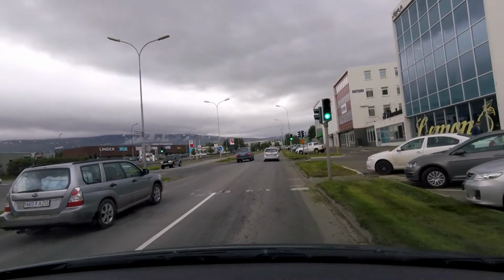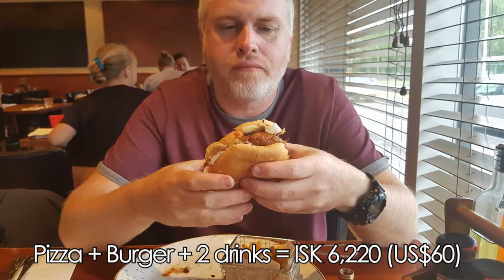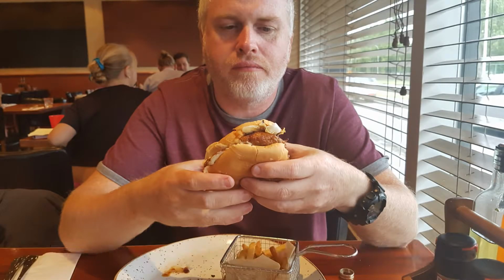So the meal for the two of us, which was pizza for her, pulled pork for me, and 2 soft drinks, was 6,200 ISK, which translates to approximately $60 US. So that would just let you know how expensive it is in Iceland to eat out. We did not do that very often.